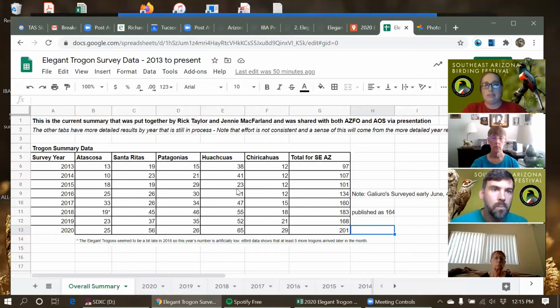The Huachucas have been steadily going up as well. And you can see here, the trends have been generally upward with a few slide backs and then increases again in some of these ranges. And generally the number has gone up.